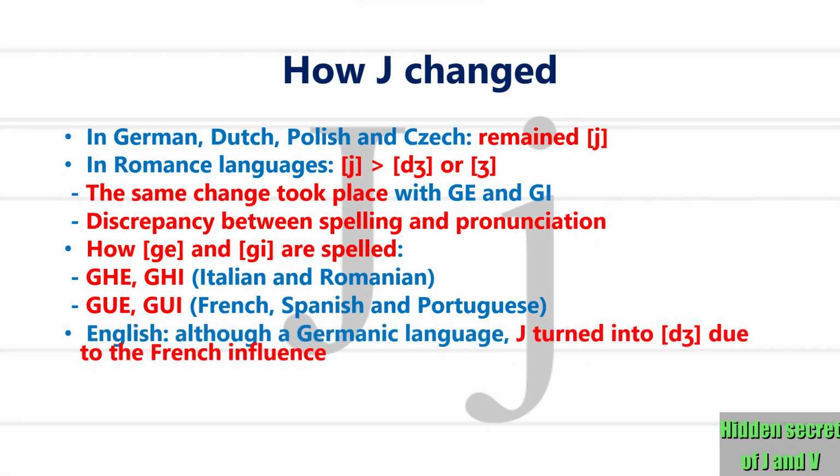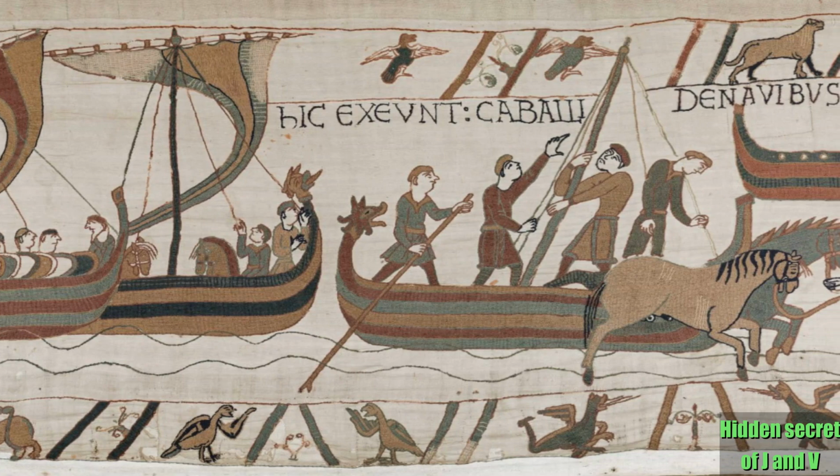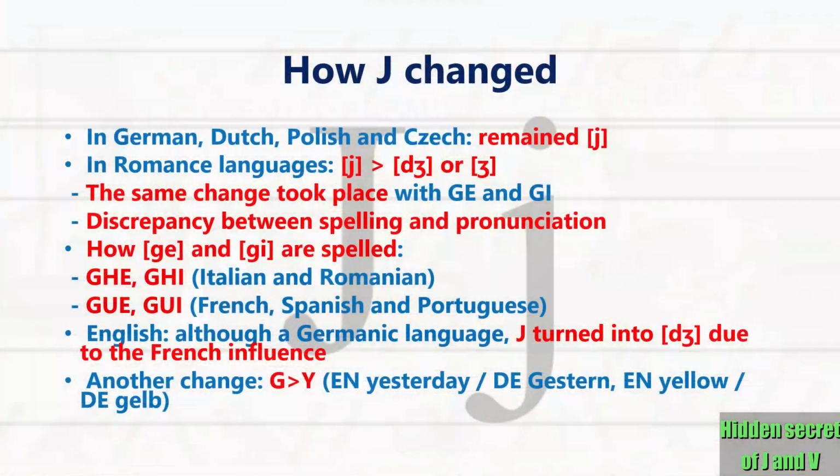Even though English is a Germanic language, J experienced the same change as England suffered a lot of French influence since the Norman conquest in 1066. Another significant change in English is that in some cases G changed into Y. For instance, the word yesterday in German is gestern, and the word yellow in German is gelb.